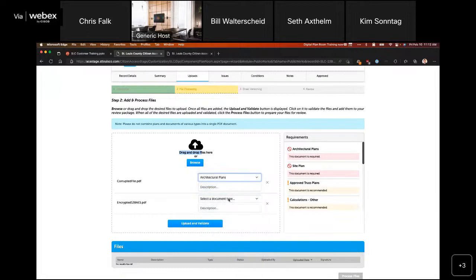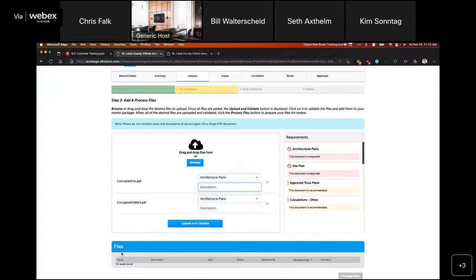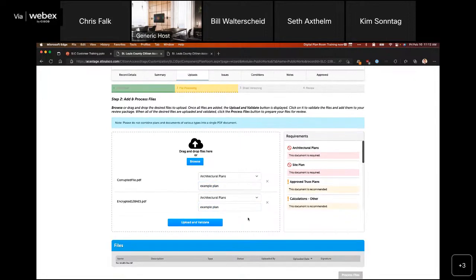In this case, I'm going to mark each of these as architectural plans, but you're going to go through and identify accurately what each file represents, and then provide a description to provide any further clarification that would be helpful to the team at the county in understanding what has been submitted. So I'm going to put my description here, and I'll provide another description down here.